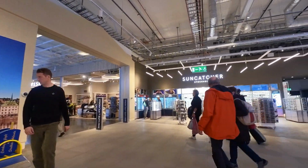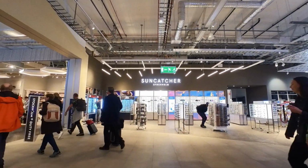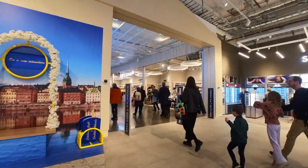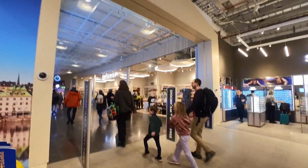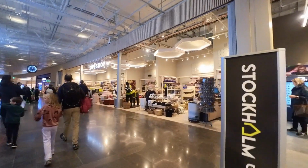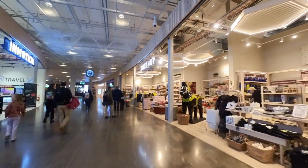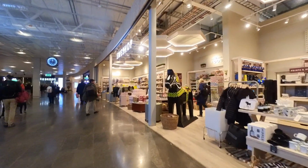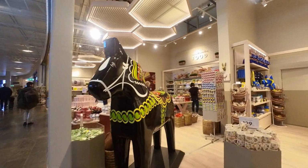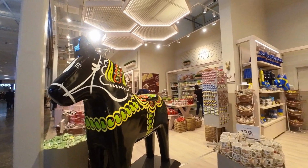They also have an eye doctor here. And now we come to the shop area. Oh, here you have a big one. A dalahäst. Dalahäst is a little typical Swedish thing. And here you have one very big. Of course not for sale, but it's big. Wow.